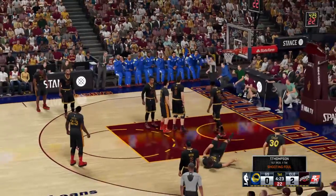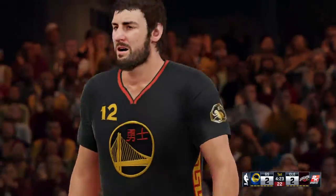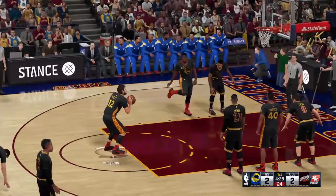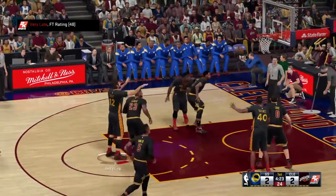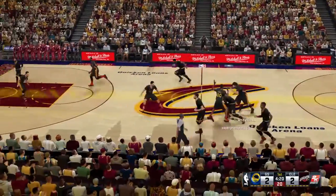Here's Bogut. The basket drops, and he gets fouled on the shot. One free throw coming his way. Now that's how you pick up second chance points. Stay active and be ready as soon as the shot goes up. The Warriors shooting their first free throw of the contest.